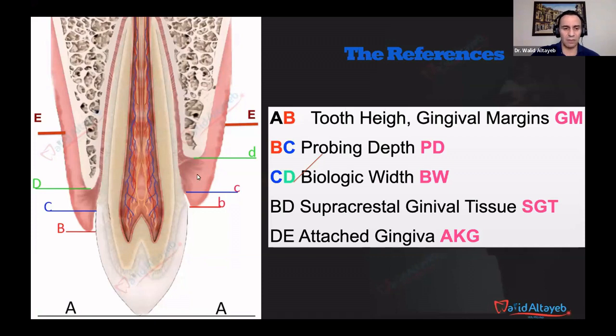We call it supragingival tissue, or supracrestal gingival tissue. This includes the biological width and the free gingiva, so the sulcus plus the biological width. This is what we call the supracrestal gingival tissue. So when we place any restoration in case of functional crown lengthening, we need to keep the distance between the margin of this restoration and the bony crest at 3 mm. So we need at least 3 mm of supracrestal gingival tissue.